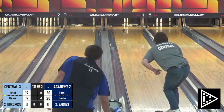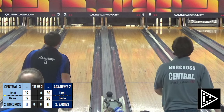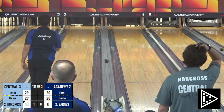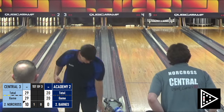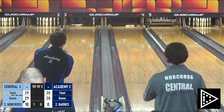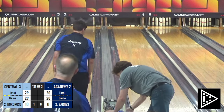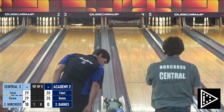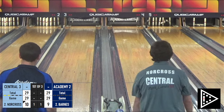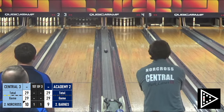Norcross is up on lane 4, 1-3. He steals it from behind and gets a spare. He's on the board. Barnes sends this one in the channel. So a chance gets away. Doesn't get it either time. That'll be 10. 9, excuse me. And Norcross now on a mark. Two marks down for Central 3.